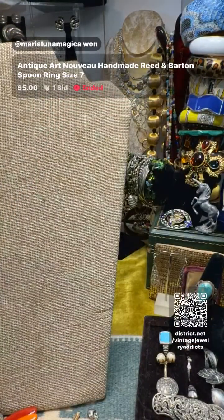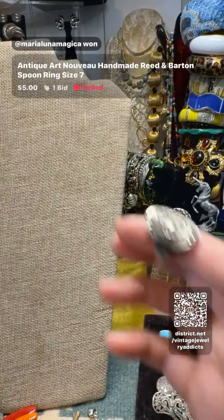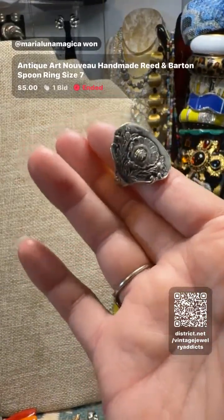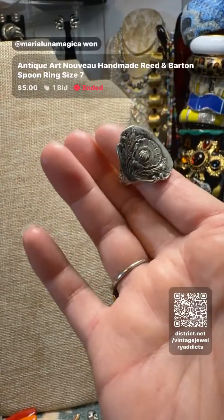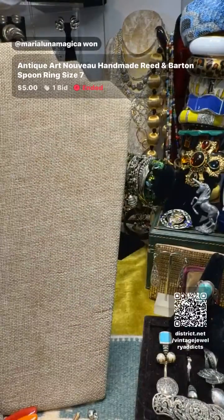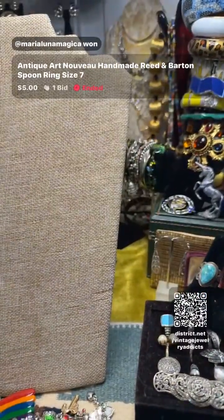Okay. Well, now you got a nice one. I've had a couple spoon rings, but I really, really like this one. It's very unusual. It's not your run-of-the-mill spoon ring. Okay, let's see. What else can we run?